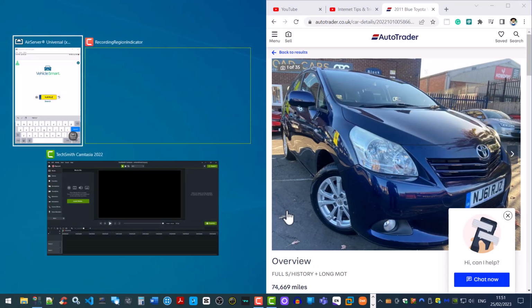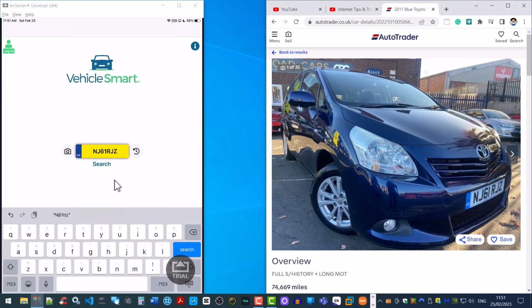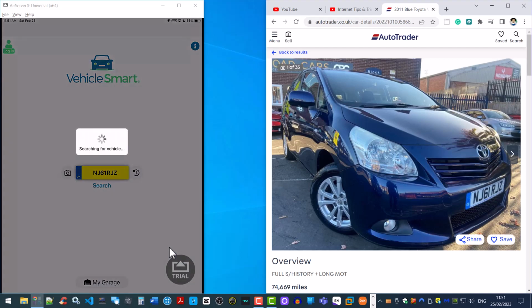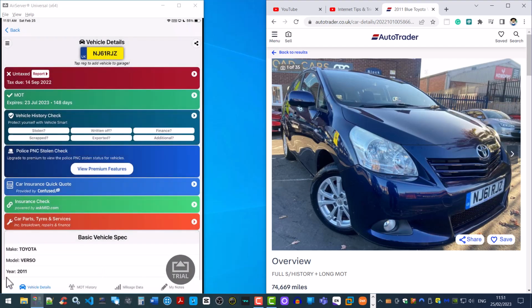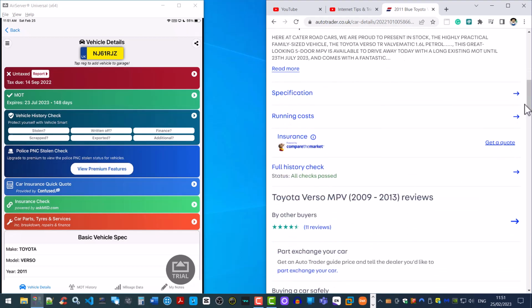In fact, let's see if... Okay, awesome, that's great. We like that view. Side by side, and we can see the plates match, unless I've mixed up that one for an I, but we'll see. Do a search. Okay, it says it's a Toyota Verso, and in the ad, that's also what it says for the make and model. So we're probably on the right track. Year 2011, that also seems to match.